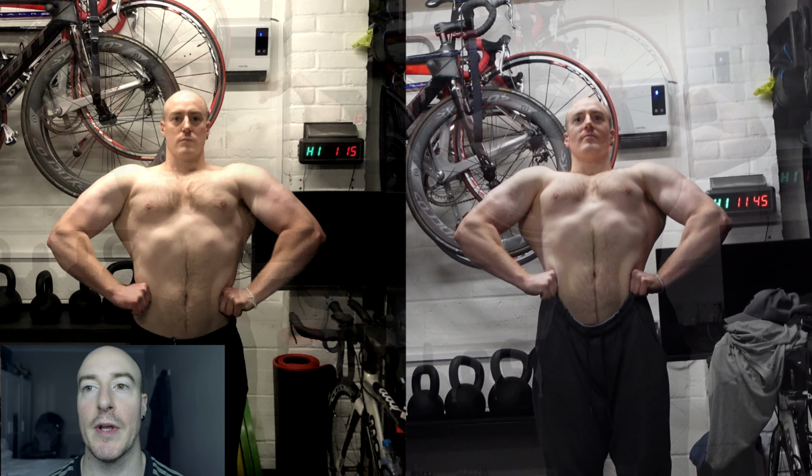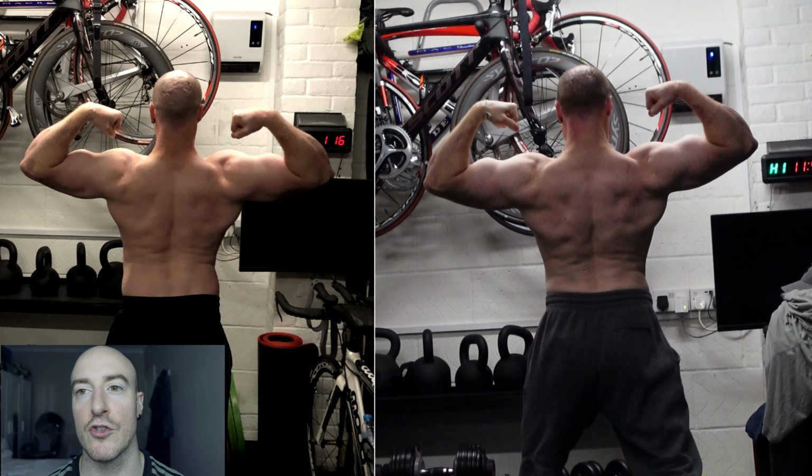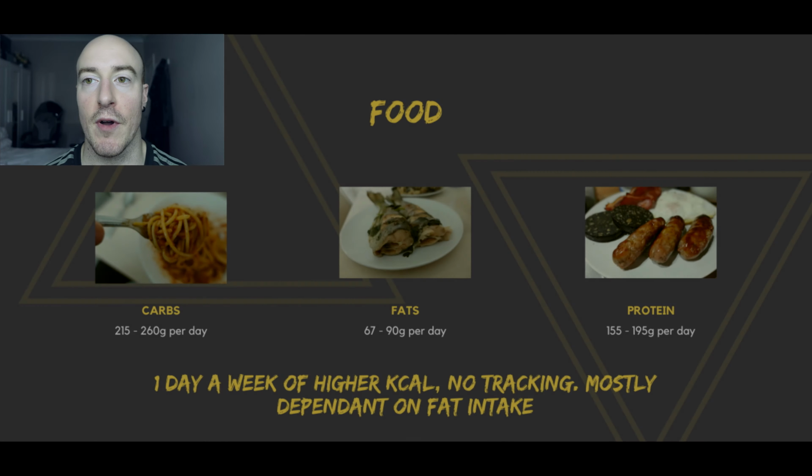This is just me implementing a few simple changes into my protocol to ensure I lost some body weight whilst regaining some of the muscle mass that I'd lost during the lockdown period. Both of these photo shoots are without a pump. The angle's a little bit skewed, so it's not perhaps a true representation of the change. But rest assured, I'm now leaner and more muscular than I was 6 weeks ago, and this is how I've done it. So diet.